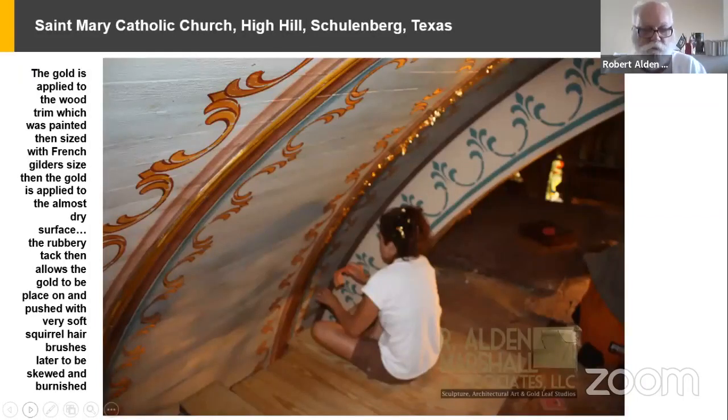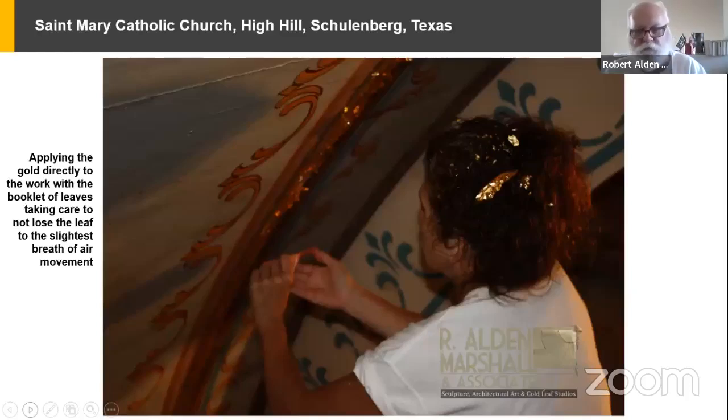There's Sheila wearing some of the gold. The gold is extremely light, so when you break some off and it floats around, it'll stick to people like that. But you can't even breathe when you're doing this. So we couldn't have any ventilation fans or anything of that nature while we did that work. So it got pretty hot.